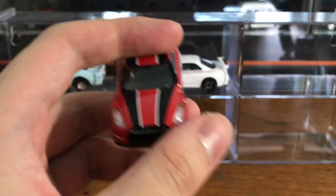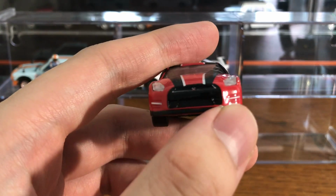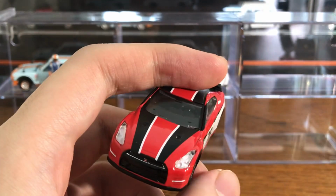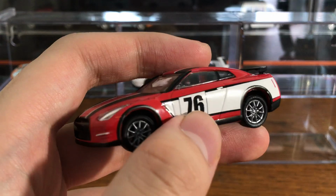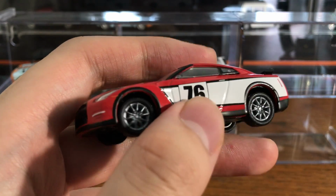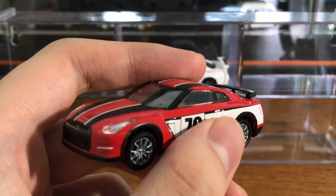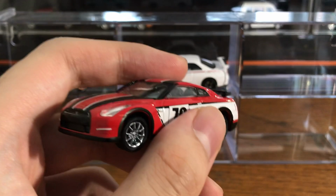Now the Nissan GTR doesn't have an opening hood, which is unusual, as normally most Greenlight ones have opening hoods. This one does not. So if you like clean lines, this will be cleaner. If you like opening parts, this will not be your jam. I'm pretty sure, obviously Tomica Limited Vintage does it better, but that's so cliche. It's just a cliche now. But it's true. It's true for a reason. People say that for a reason.